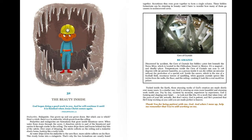Be amazed. Discovered by accident, the cave of crystals lies hidden 1,000 feet beneath the Naica mine, which is located in the Chihuahuan Desert in Mexico. It's a magical and deadly place. Temperatures inside the cave of crystals can soar to 118 degrees with 90% humidity, so a person inside it can die within 30 minutes without the protection of a special suit. Inside the cavern, which is the size of a football field, enormous towers of sparkling white gypsum crystals sprout like icicles from the wall, the floor, and the ceiling, making it look like a real world ice palace.